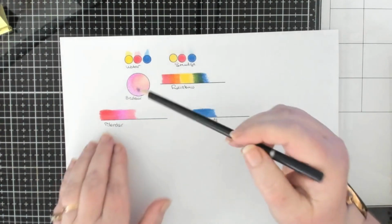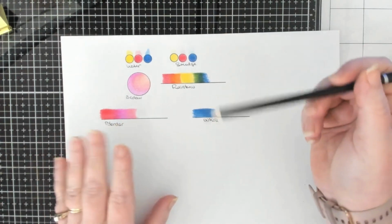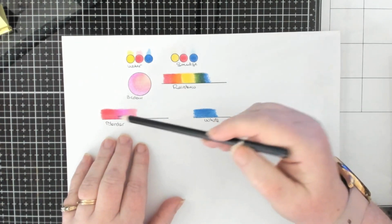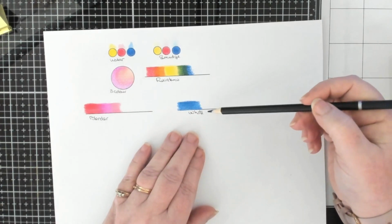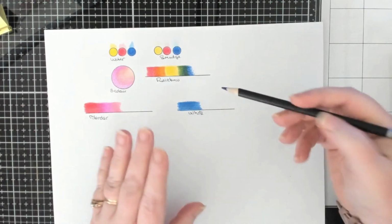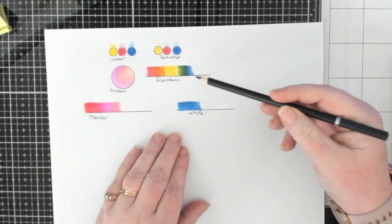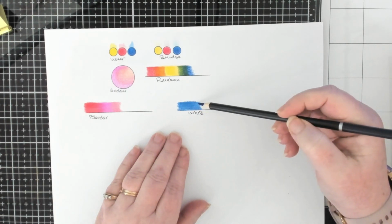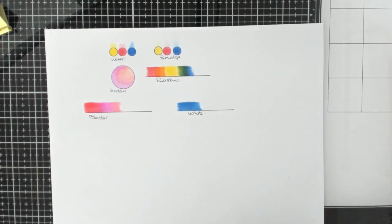This one here is the Caran d'Ache blender up on top and the Derwent blender on the bottom, and both did a fairly good job of moving that color around. However, I did find that the Derwent blender lifted a little bit too much of the color off. This one here is done with white, and even though the white is quite translucent, it did lighten the color quite a bit, because this color is the same as this color. It did, however, move it into the white spot, which did blend it quite nicely.